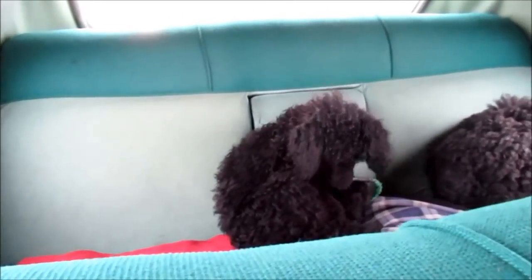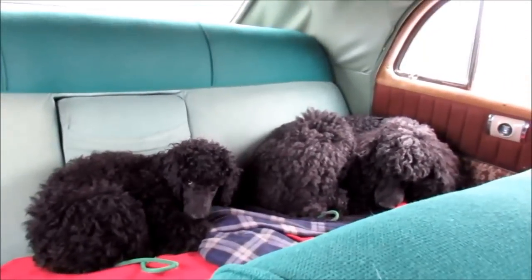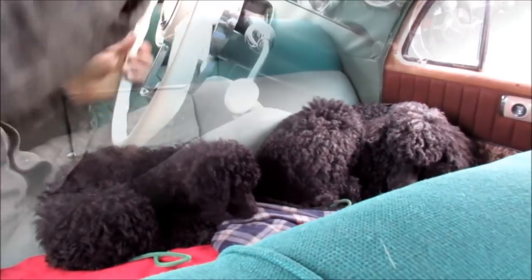So Stella calmed down when she was about 7 years old. Oh, now they're just lying down nice in the back seat. Are they good? Good. Good girls. Good puppies. Maybe we'll leave them.